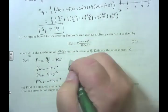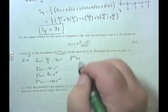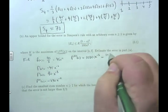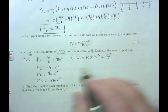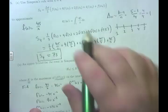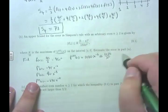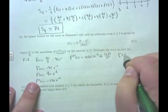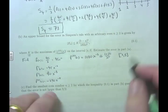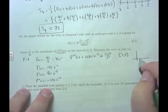And one more, my fourth derivative. 4 times negative 270 is 1080 x to the negative 5, or 1080 over x to the 5th. There is my fourth derivative. But what were my bounds on this integral? Between 1 and 5. So I got to look between 1 and 5 to figure out the maximum value of this derivative. I'm going to draw it out. I'm not going to use the calculator because it's too easy to do this.